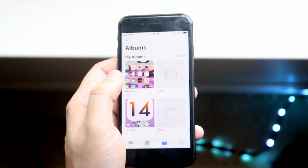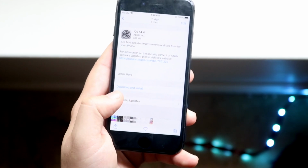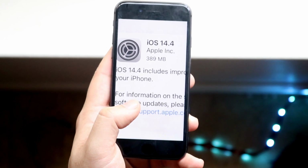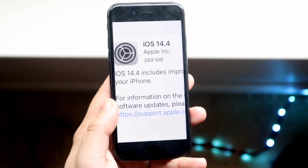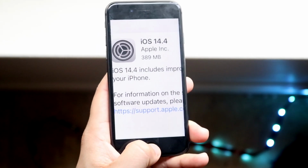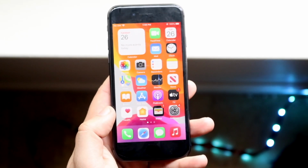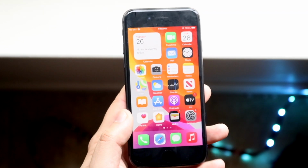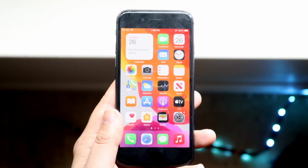Now, I think I took a screenshot. I guess I didn't, but pretty much on all my devices, or this may have actually been the screenshot. As you can see, it was around 389 megabytes. On pretty much all my devices, it was around that 300 megabytes, so make sure you have at least like a gig or two saved. And funny enough, as soon as I booted my iPhone 8 up, it kind of seemed a little bit faster. I don't know if this is completely true, it may be placebo. I will do a speed test later on in this video.